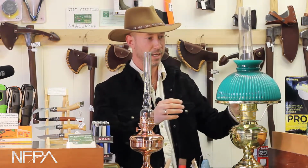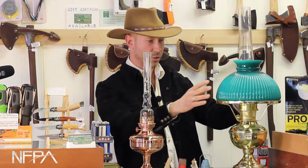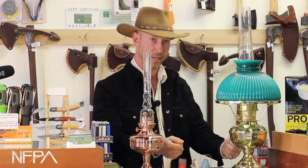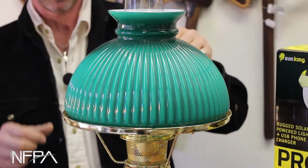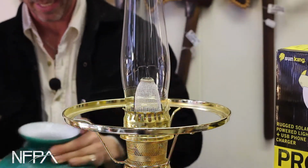This is a pretty bright lamp. It burns about the same as a 40-watt incandescent bulb. So if you're going to utilize the light that beams down from here to read, that's a great way to do it. If you're going to have this in the center of a table as a focal point where everybody can gather around, this will keep you from getting blinded because it's pretty bright. So a shade is something I would recommend getting with an Aladdin.